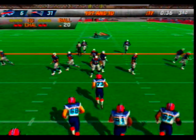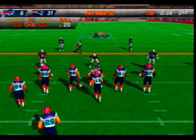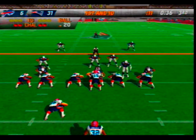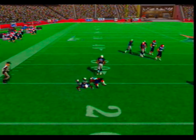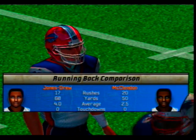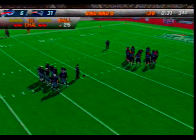First and 10. Ball on the 20-yard line. Here we go. The Patriots come out in a nickel package. Going to the left. Alford comes up to make the play at the 25. Number 32 had some room to work with on the outside, gains 6 yards.